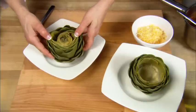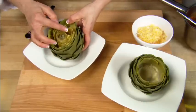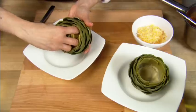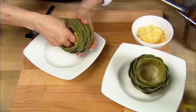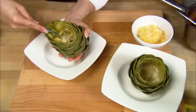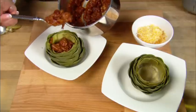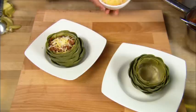Take a cooked artichoke and spread open the petals, exposing the tender center petals. Remove the smaller petals by twisting clockwise to expose the fuzzy choke. With a spoon, just scoop out the fuzzy center. Fill your artichokes with hot chili and top with cheese for a complete healthy meal.